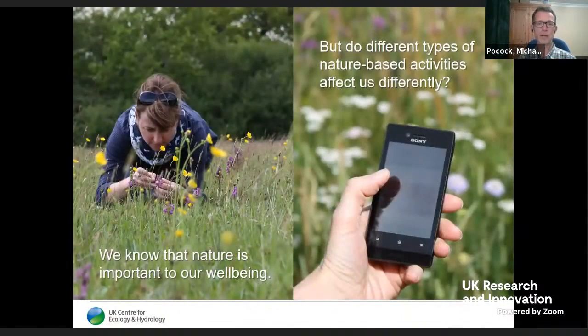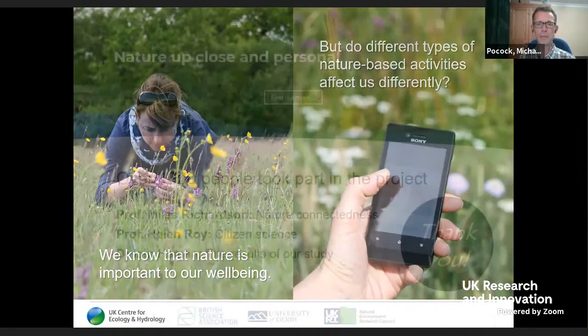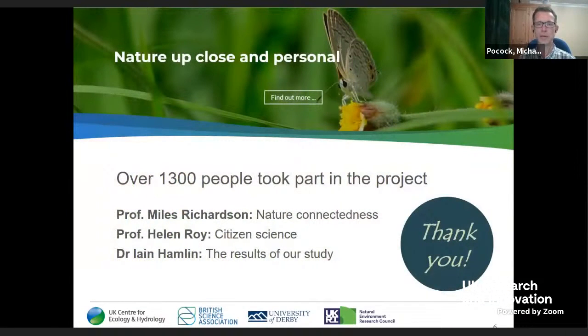So we know that nature is important to our well-being, and that's something that's been established, and Miles will talk about that in a bit. But what we wanted to do during this project was understand how different types of nature-based activity might affect us differently. And in particular, thinking about citizen science.